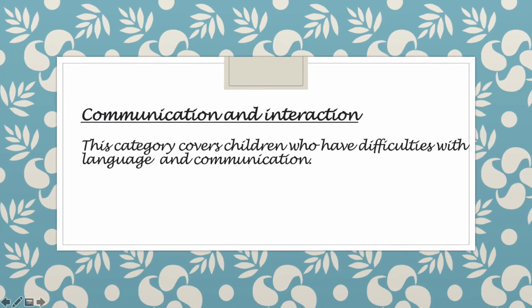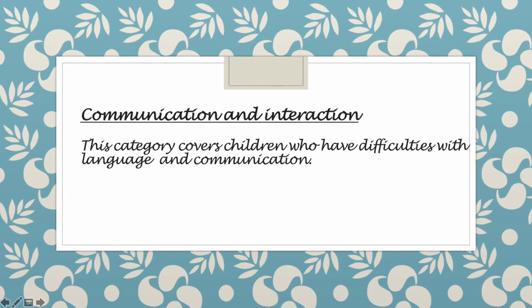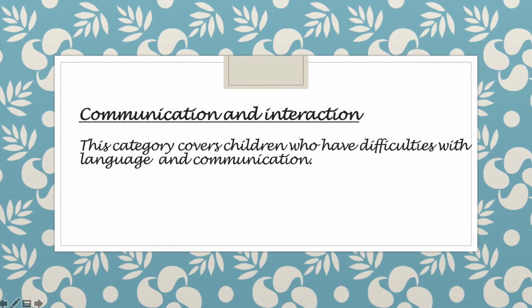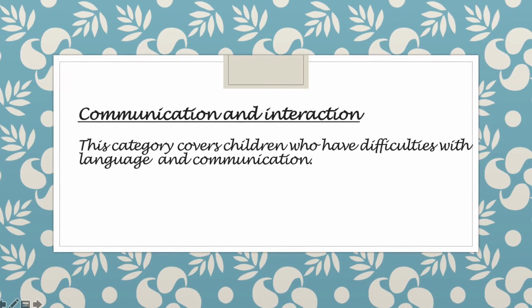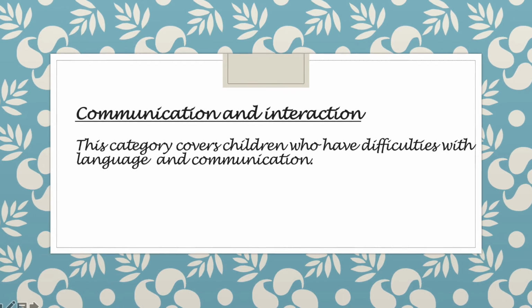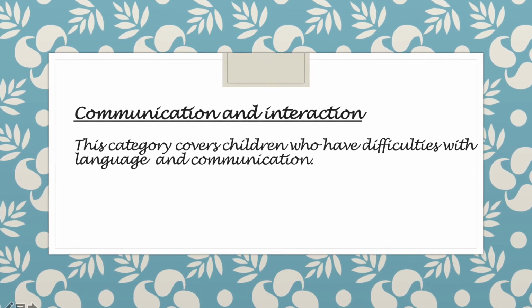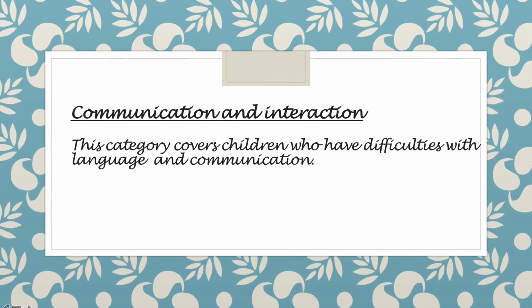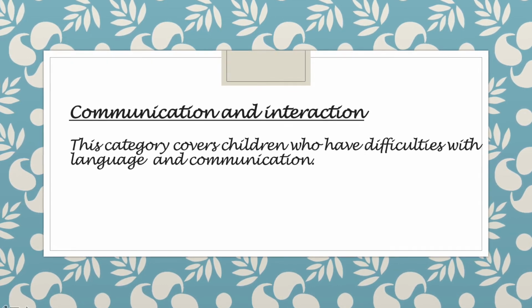Okay, so this category is about communication and interaction. Communication: is your child communicating well with others? Have they got difficulties with their understanding of English and of language? Interaction: are they interacting well with others in their class? Are they finding it difficult to form friendships?